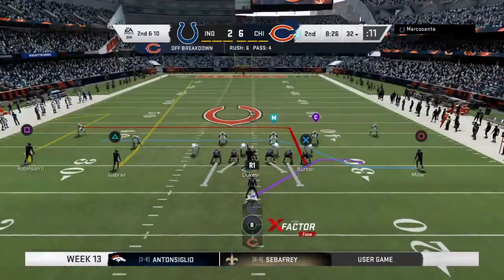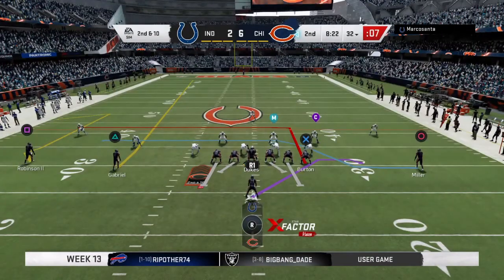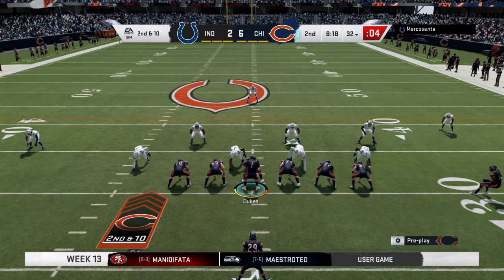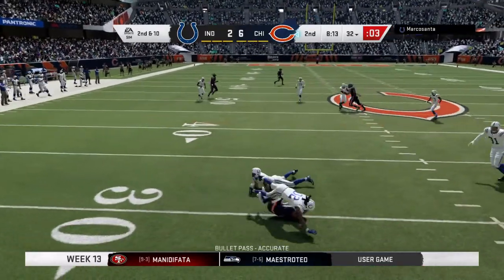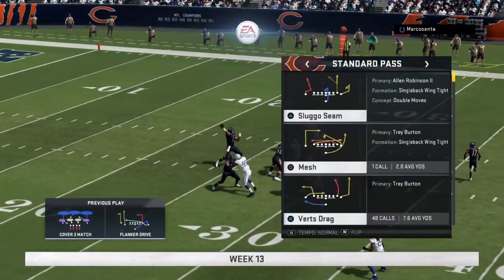So after the run for no gain, here's 2nd and 10. That's complete to the Memphis man, Anthony Miller. That one good for the completion percentage, but no gain.